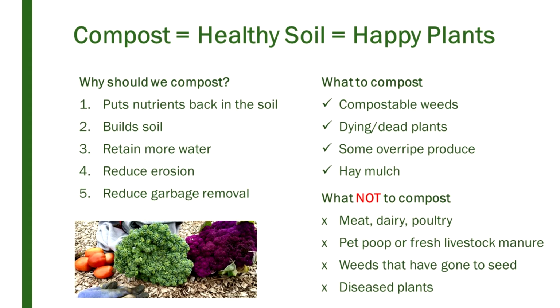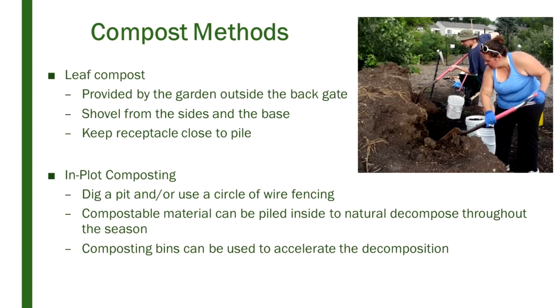Don't compost weeds that have gone to seed or diseased plants. Most plant diseases persist in soil, and you'll be propagating the disease to next year and possibly your neighbor's plots. Bag it and dispose of it at home. Your home, not the homes neighboring the garden. That's just rude. Let's go over composting at Bock Garden.